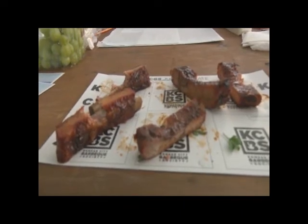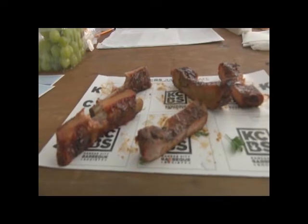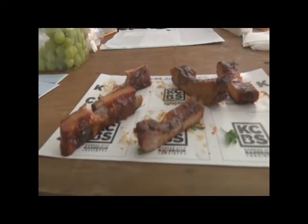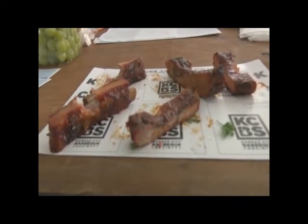Good entries today. Number one for me was my favorite, but it fell off the bone, completely off the bone. I'd have given it a perfect score, but they overcooked that one. Number two was also overcooked, and it had really good flavor as well. Had one, I don't know what was going on or what they put on it, but other than that, we had two really good entries.